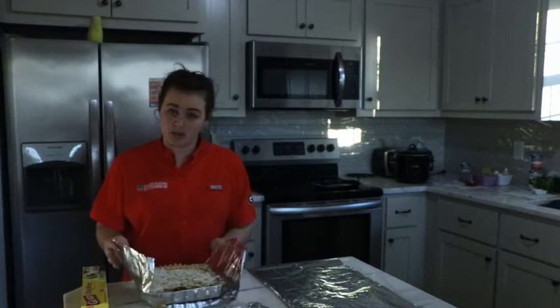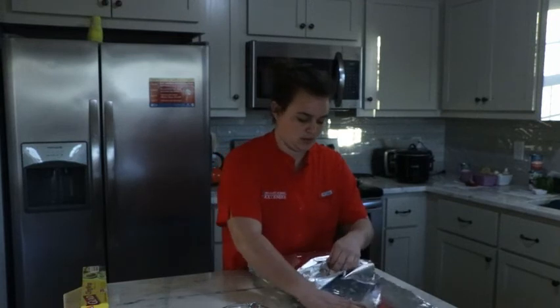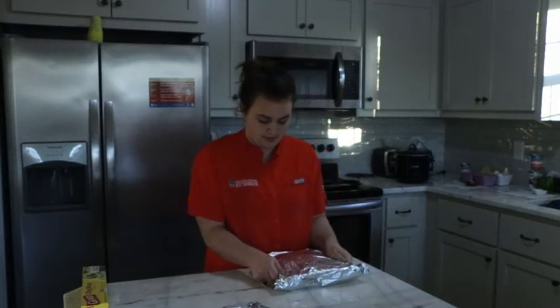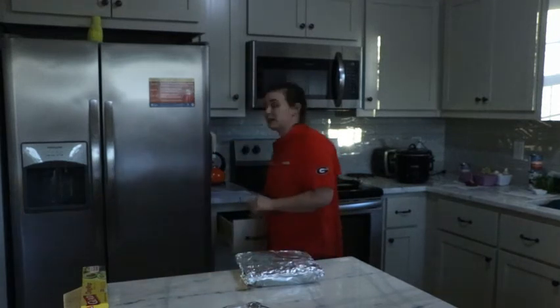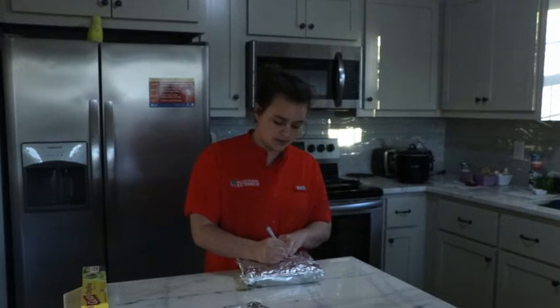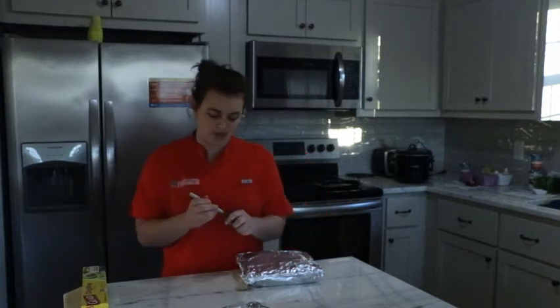So I took my aluminum pan and we're gonna put some foil on top of it. Then we'll wrap foil the other way. Make sure it's wrapped, sealed nice and tightly. Then, it's a really good thing, especially if there's multiple people in your house, to label that. So we're gonna label this as our veggie lasagna. We're gonna put a date on it, and that helps us keep up with what date we put that in our freezer and when it'll be good by.